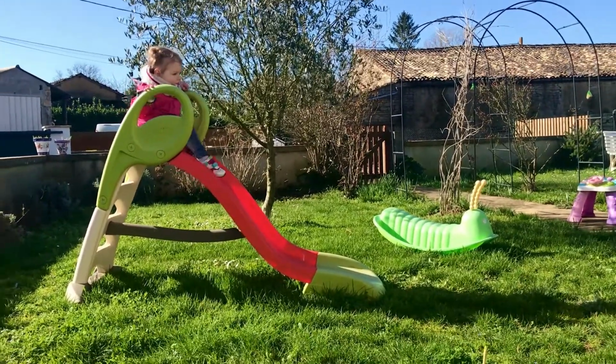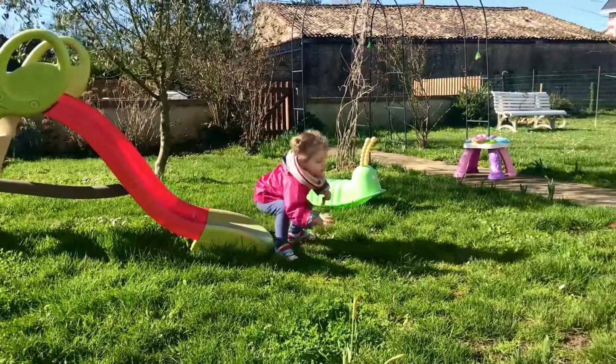Whenever the weather allows it, we can have her outside, and she is going up and down this slide, putting things down the slide. Slides in general are great for little ones. Six months ago she couldn't even climb up herself, and now she's going down face first and putting teddies down it, cars down it. So a slide is fantastic.